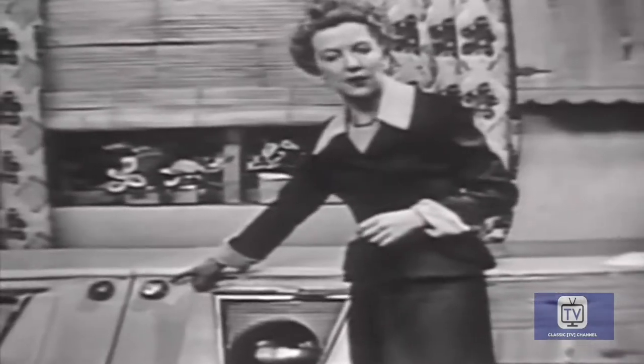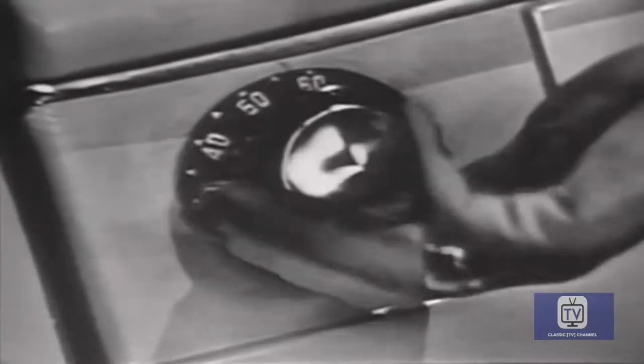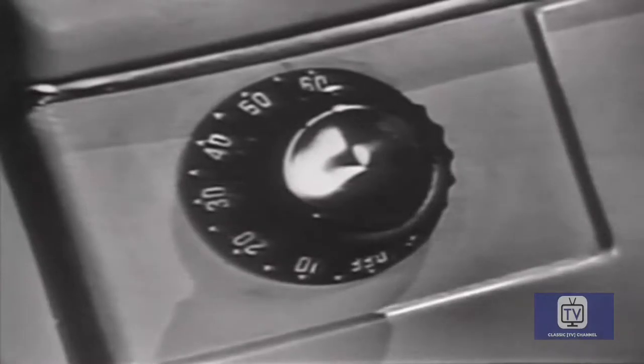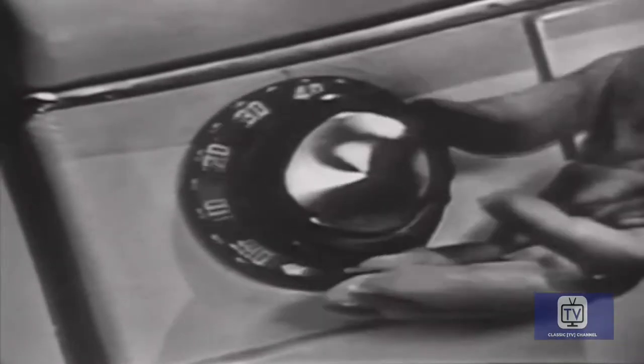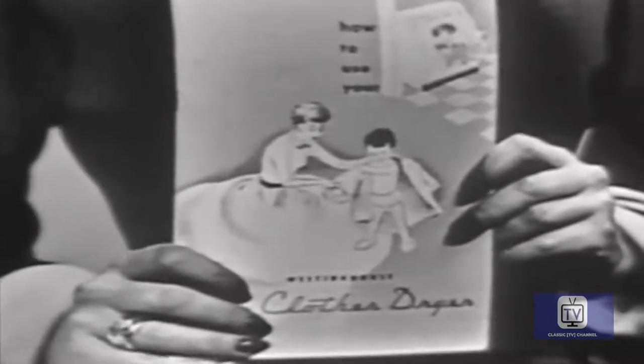It's this exclusive Westinghouse three-way dry dial that Westinghouse developed especially for the drying of smart new miracle fabrics, as well as all other fabrics, just the way they should be dried. Now, you can set the dial at dry for complete drying of cottons and linens and such, or set it here for the just right dampness that you need for ironing. Then there are all these other settings for the shorter drying time and lower heat that's just right and completely safe for those new miracle fabrics. Your Westinghouse instruction book will tell you just how to set the dial for each fabric.